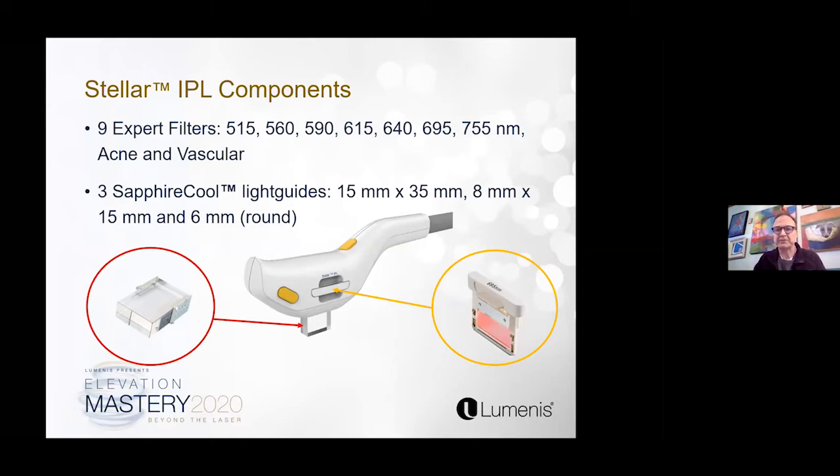And then you have three different crystals: the larger crystal, the medium-sized crystal, and the small crystal. That allows you to optimize the treatment depending on whether you're working in a concave area, a convex area, or the broad areas of the cheeks.